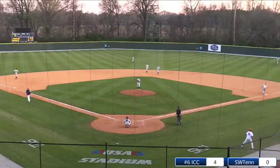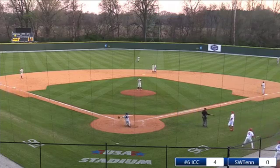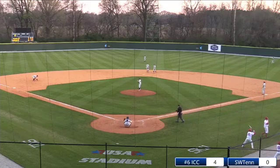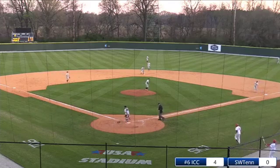And welcome back as Pate Phillips takes his final few warm-up tosses here in the bottom of the second. ICC leads it 4-0 over Southwest Tennessee in Game 2. We do appreciate everyone tuning in here on LetsGoICCTV.com, the Red Channel.